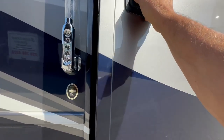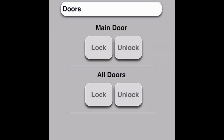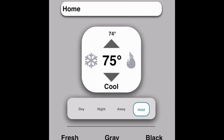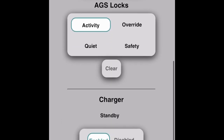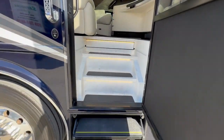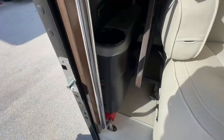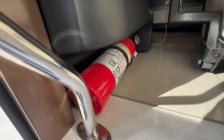As we move into the coach, we note that we can unlock the coach through the door handle keypad or smartphone Silverleaf control app. Using either mechanism, we can lock and unlock the front door and/or the basement doors. The smartphone control features are identical with some subtle differences to the 2024 London Aire and are part of the enhancements we made to this coach. As we walk into the front door, on the left you'll find the fire extinguisher as well as a battery cutoff and basement door lock switch.